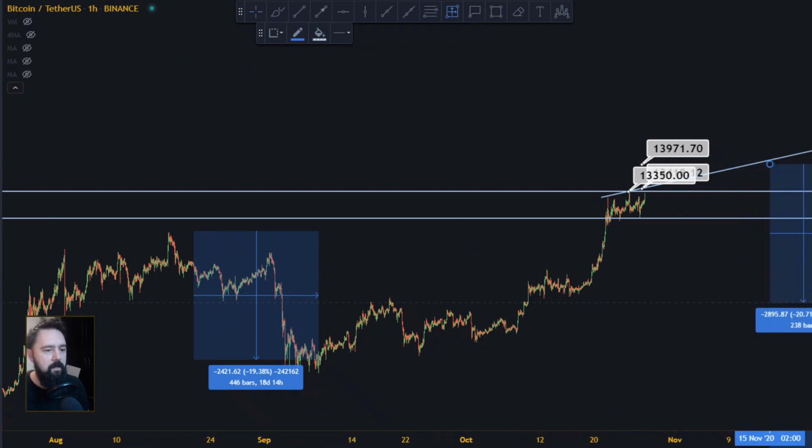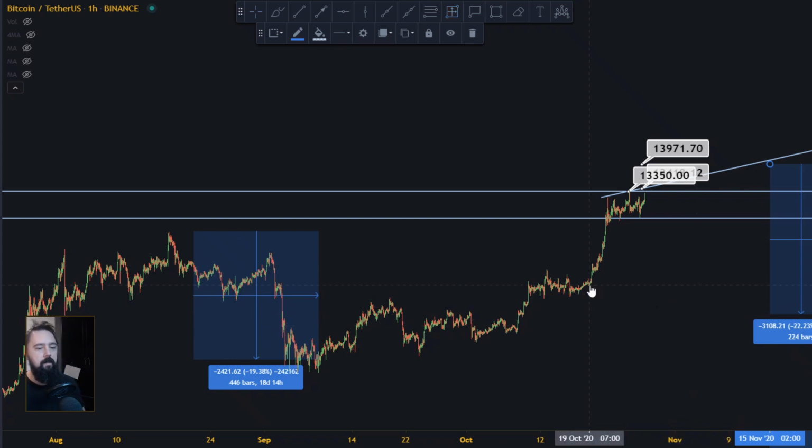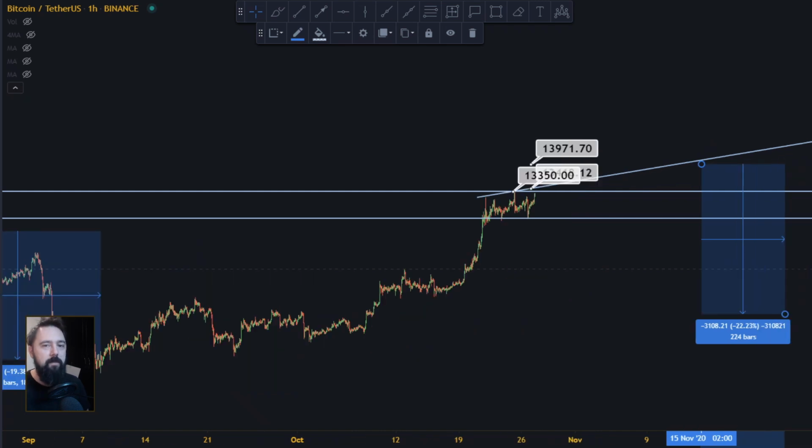Something from maybe 20%, maybe even 30%, maybe even more than this one, I don't know. But if we get the same correction, 22% like last time, the target would be at 11.8. I still have my reasons to think the target is going to be at 11.7, 11.8 or something like that. Good buying for next time, and around the 1st or 2nd of November I'm going to make a video about that because I have some theories.